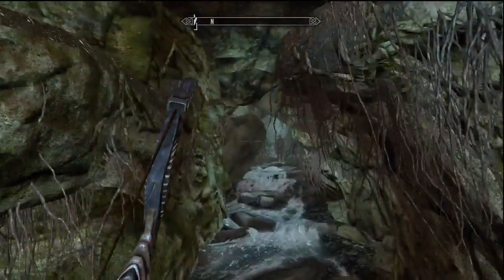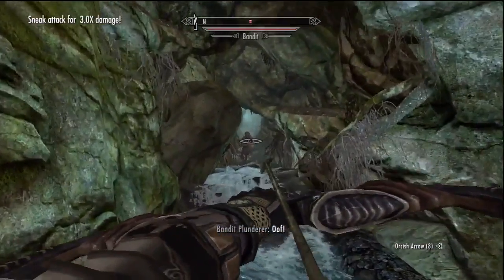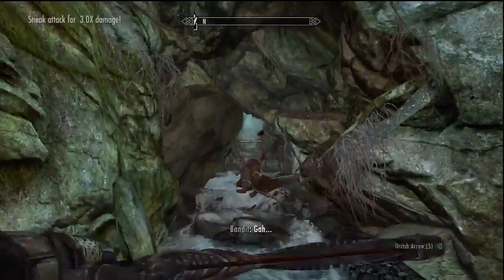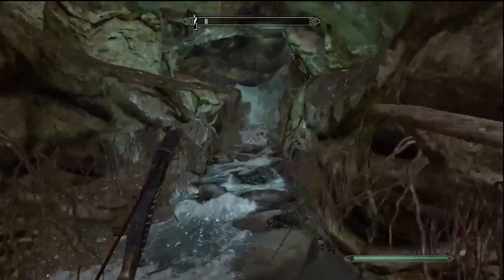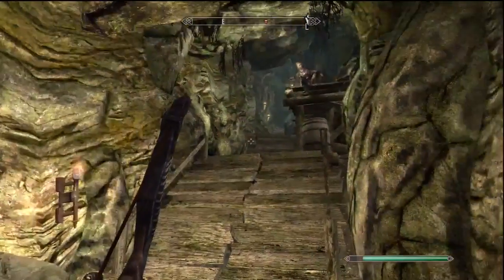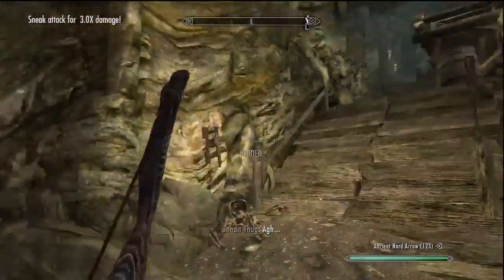So just follow this path and you'll see 2 bandits kind of talking to each other. And if you followed our sneaking guide, you will have 100 sneak, and this will be easy peasy lemon squeezy. As I said, continue on the path, turn to your right, there's going to be another bandit, just sneak your way, and there you go.